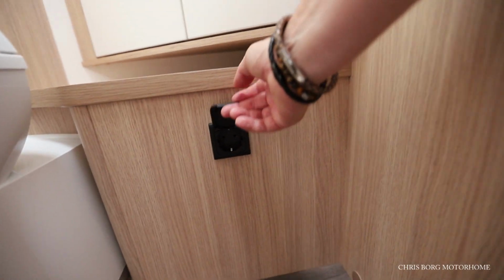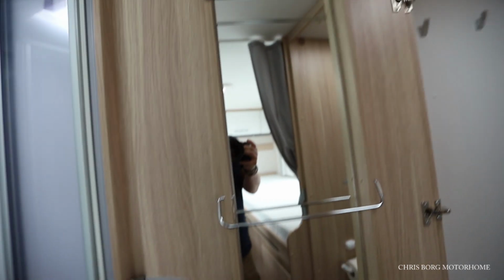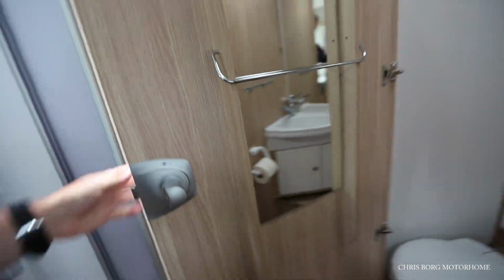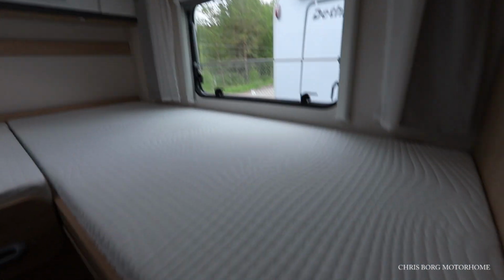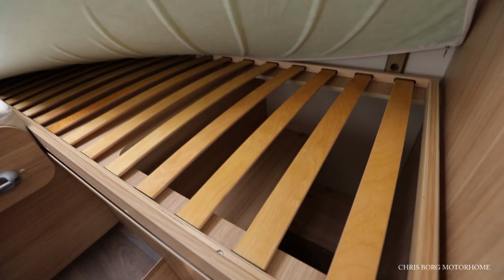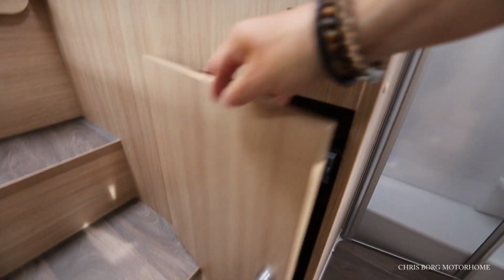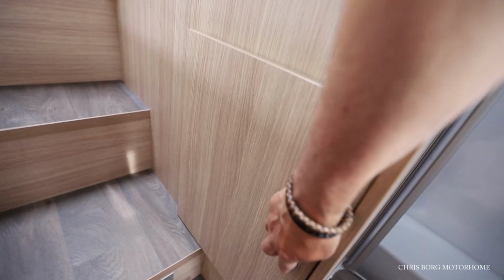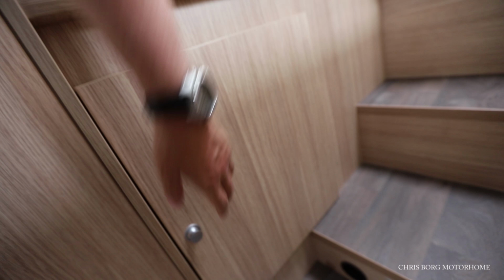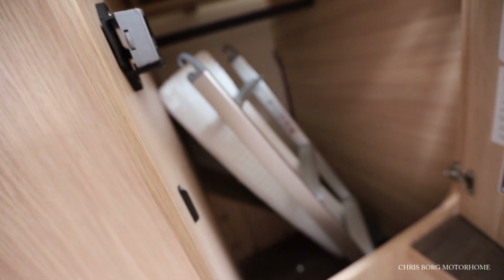And there's a main socket. And here's a ladder for the drop-down bed.